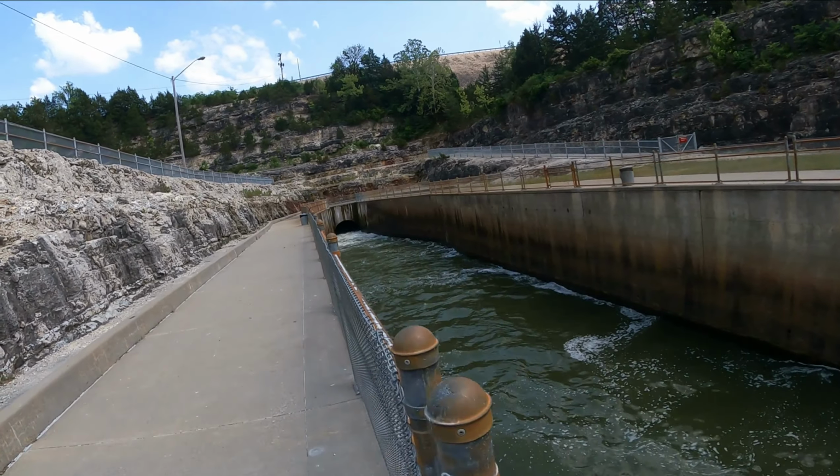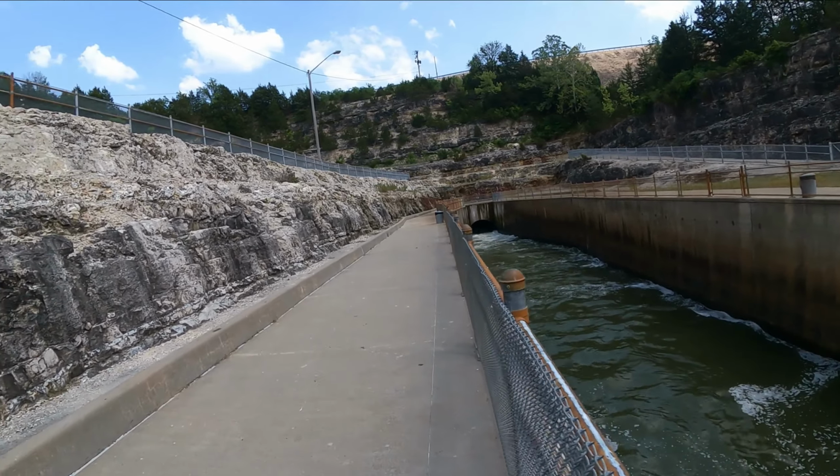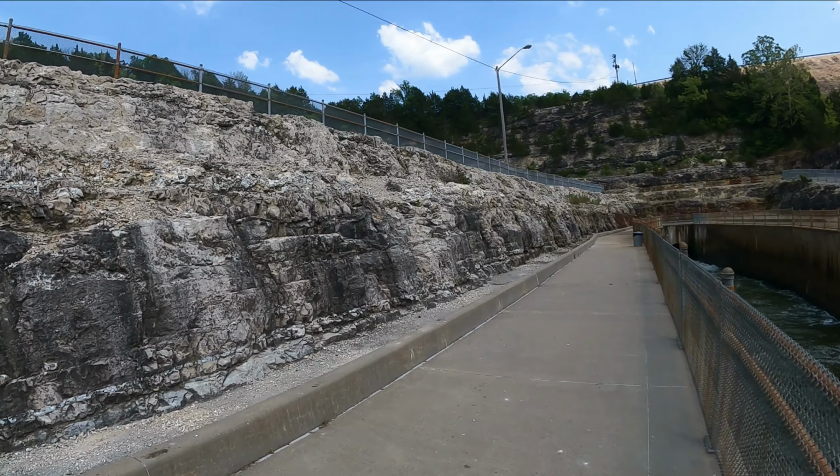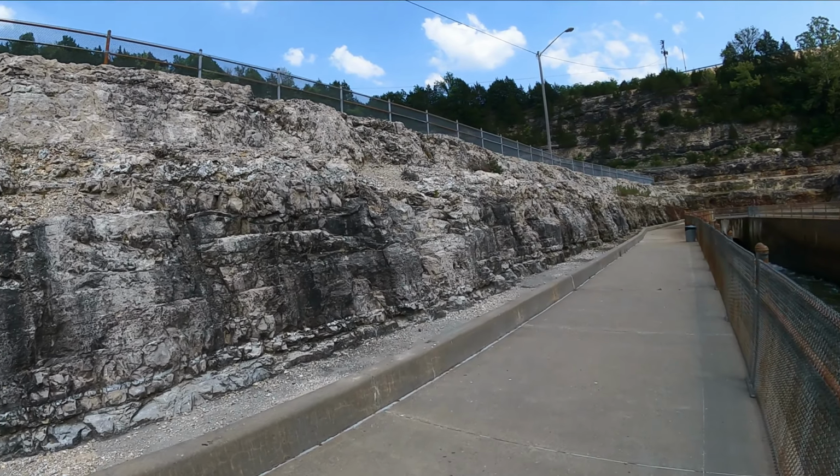Well, that water's coming through there though, isn't it? You got this, where they cut all this out just for a pathway, just for us to walk it. And I know they knew we were coming.